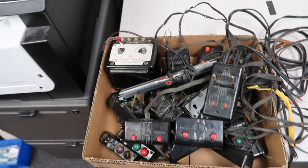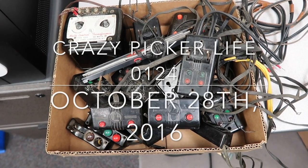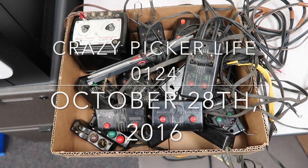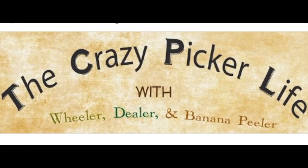Number 7, Lionel switch and a transformer switch part slot. 19 pieces here, in various states of repair and disrepair.